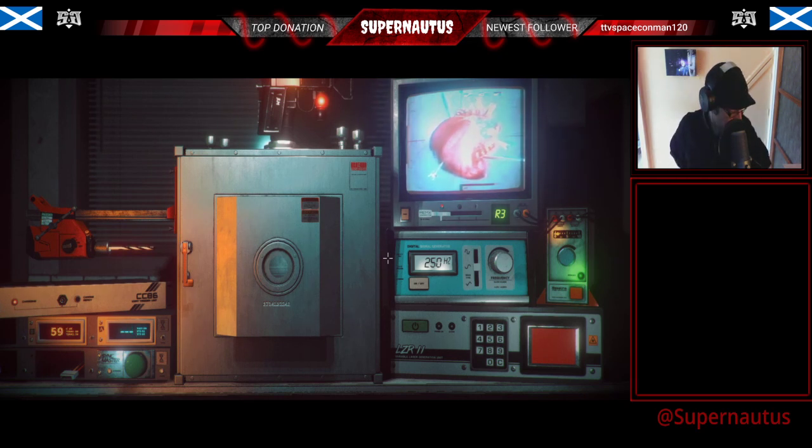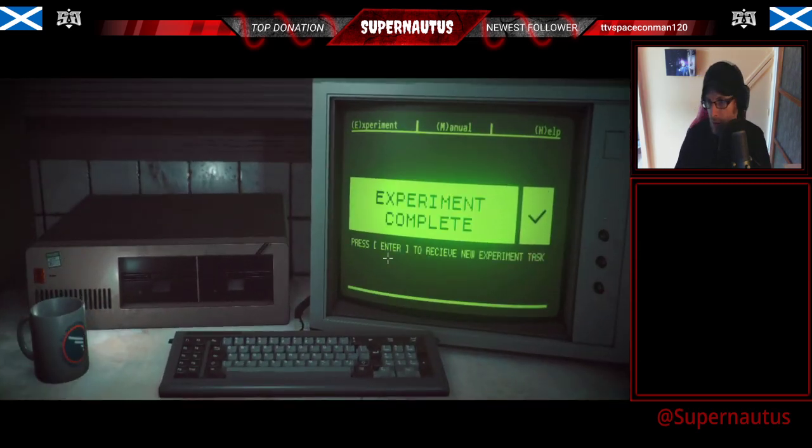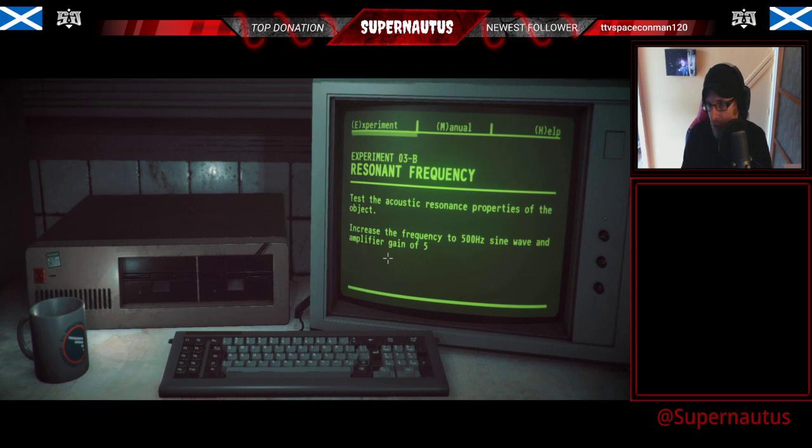Oh. Updating the experiment now. I don't really know what kind of response you're expecting, to be honest. It's a heart. Okay, so what now? Increase the frequency to 500 Hz sine wave, an amplifier gain of 5. Right, okay.